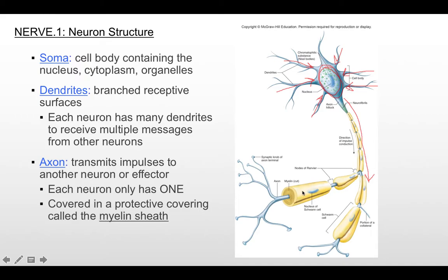This special covering here in yellow, these are individual cells called Schwann cells, which are very fatty and are kind of like flat and rolled up to create a protective covering called the myelin sheath. And given that neurons only have one axon, if that one axon gets damaged, that would completely render this cell useless. And so these helper cells are wrapped around to provide insulation as well as protection.